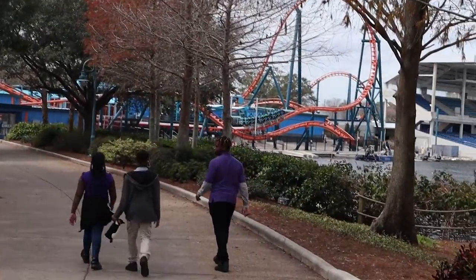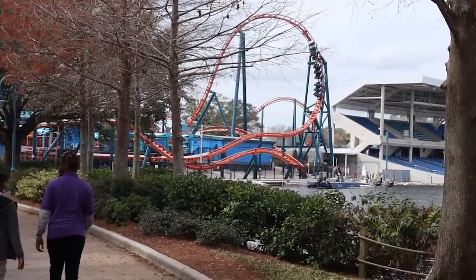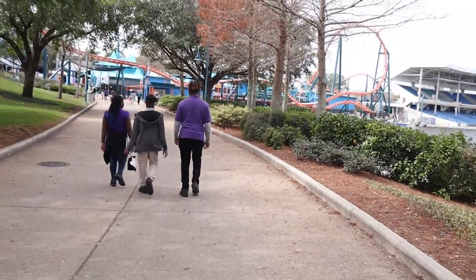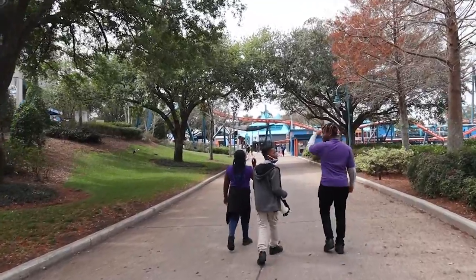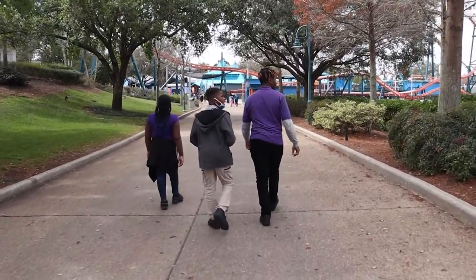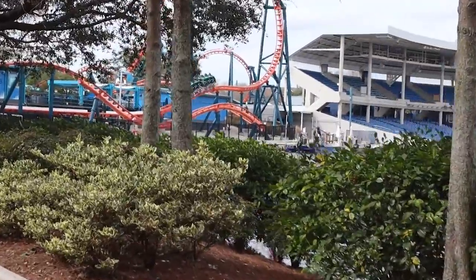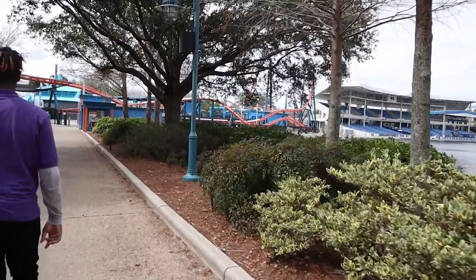Heading up on Icebreaker, it's already running. We have been on it like 4 times, but we're gonna head on it again. Looks like empty rows. Pass member previews are almost done as it opens this week. It's a really smooth ride, definitely check it out. In my opinion, it's more intense than Mako, but it's really fun either way.